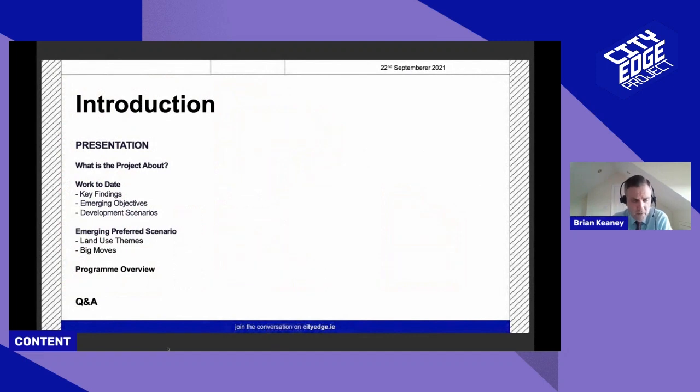So the presentation is split into 5 different parts, just to talk a little bit about the project and put it into a bit of context for people. And then I'll outline the work that we've completed to date, and I'm going to look at some key findings, our emerging objectives, which we've used to inform and prepare our land use planning and urban design placemaking study for the area, the various scenarios that we developed as part of our research to date, and before turning then to our emerging preferred scenario. And that's the important piece about today as well. That's really what we're looking for your opinions and your engagement on.